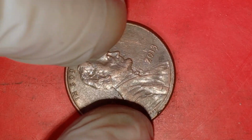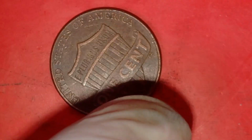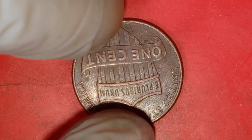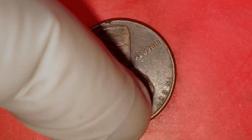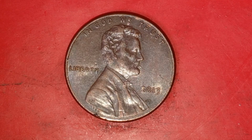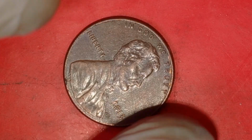Conclusion: the 2013 Lincoln penny might seem like just another coin from the modern era, but for collectors, there's much more to it than meets the eye. Thanks to the rare double die error, some 2013 pennies have been known to sell for jaw-dropping amounts of money, with one even fetching over $1.4 million at auction. If you have a 2013 penny lying around, take a moment to examine it carefully. You might just have a hidden treasure in your hands.